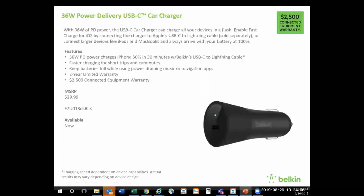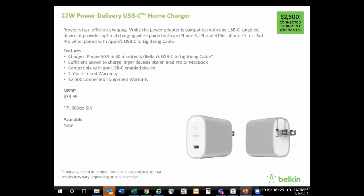A little bit lower wattage on this product, so it went from 36 to 27 on this particular charger, but 27 is an absolute ton of power, plenty of power to work with tablets and with all of the smartphones on the market. So same technology, same specs, power delivery, so it's 50% in 30 minutes. Utilizing the C to Lightning cable that is sold separately, and again the same warranty for $40.